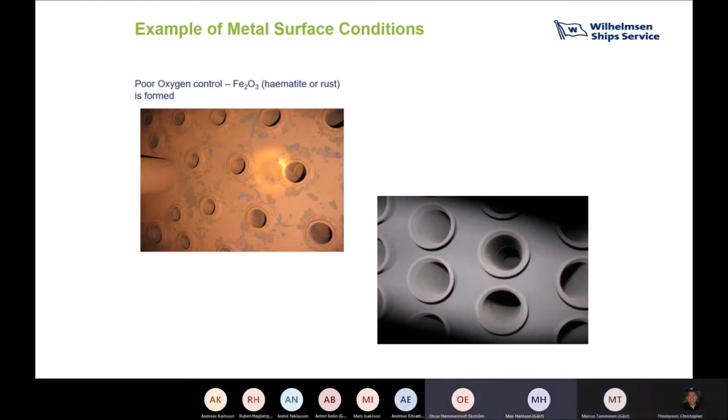Do you mean the metal coating or the chemical product? I'm meaning when you've got the rusting, it's through poor oxygen control. On the right hand side, the one with the black colour, that's actually got a coating done by chemicals, but it's actually not a chemical coating. It's a, how can you say it? It's a magnetite layer.